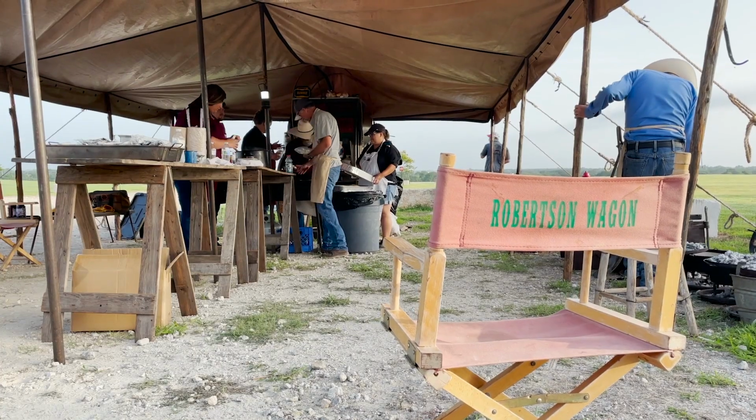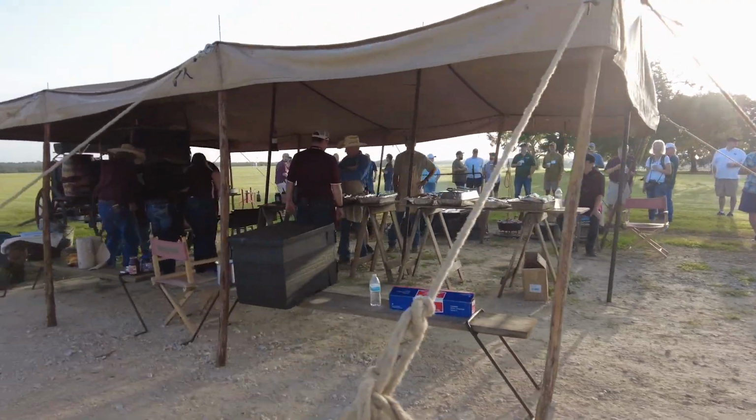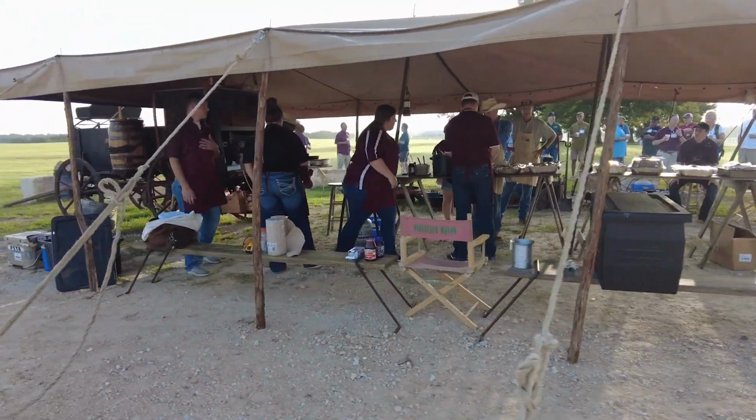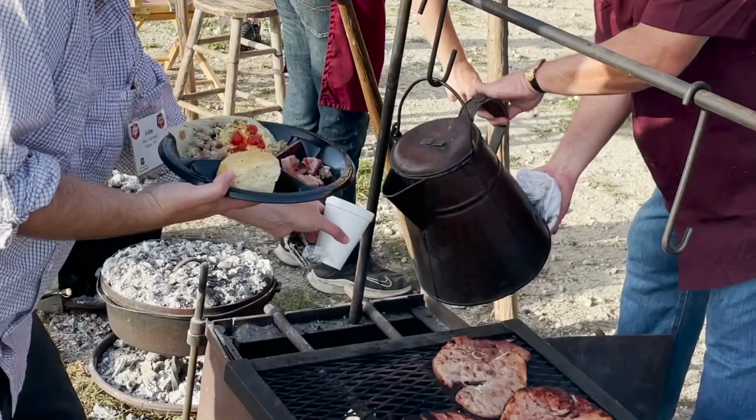My name's Homer Robertson. I'm from Granbury, Texas, and here at Brisket Camp helping out Texas Foodways and Texas A&M. So we do a cowboy breakfast on Saturday morning, Brisket Camp for about 120 people. So we did just kind of a little cowboy breakfast.